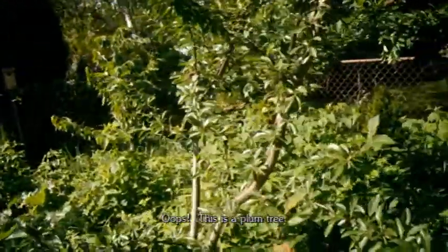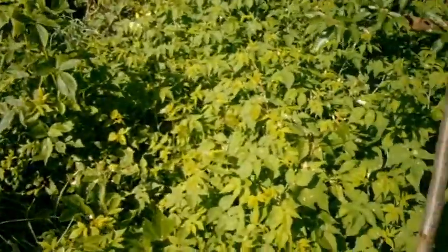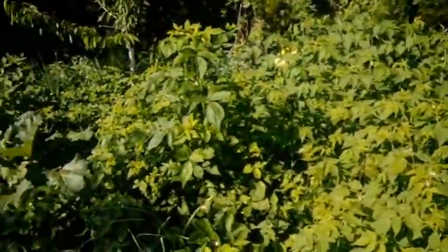This is a peach. Now this peach has gotten some sort of disease. Look at that. Not good. It's probably not going to do very good from here on out. It's probably going to die, which kind of sucks. Never got a single peach from it. This is all filled with raspberries. Over here is my cherry.